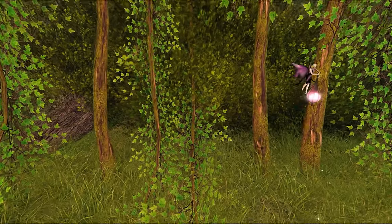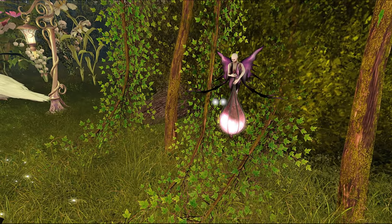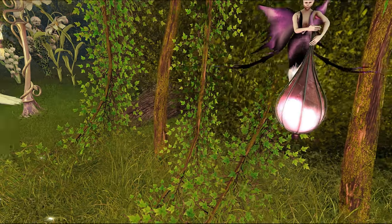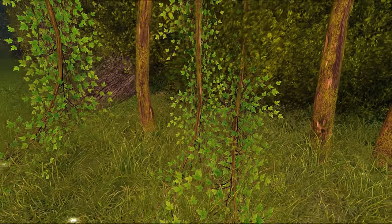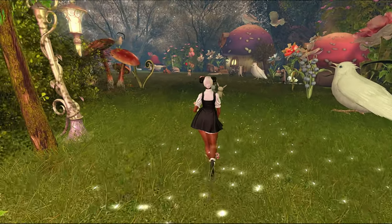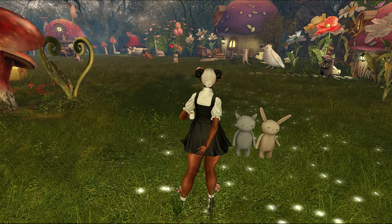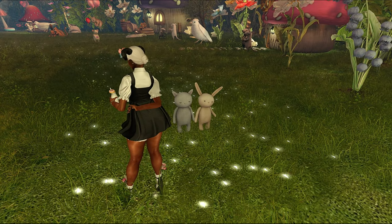So beautiful. Absolutely beautiful. Look at the little man. I've always seen the women fairies. I've never seen one that was like a man. I really do like that. Oh, they're friends to the end. I love it. It has such a kitty vibe to this place.